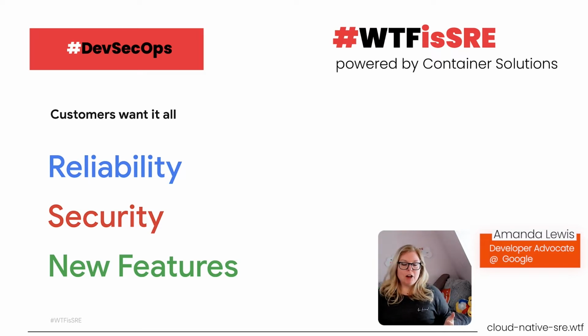So in that same regard, when they logged into the application, they 100% expected it to be secure, especially as they were adding their personal information. But if they were talking with their friends about it, they certainly wouldn't say, oh, it is the most reliable and secure application I use. They're going to talk about those features. And so the customer, they want it all. And they won't communicate that they want SRE reliability or maybe even the word security, but they will ask for those shiny new features.